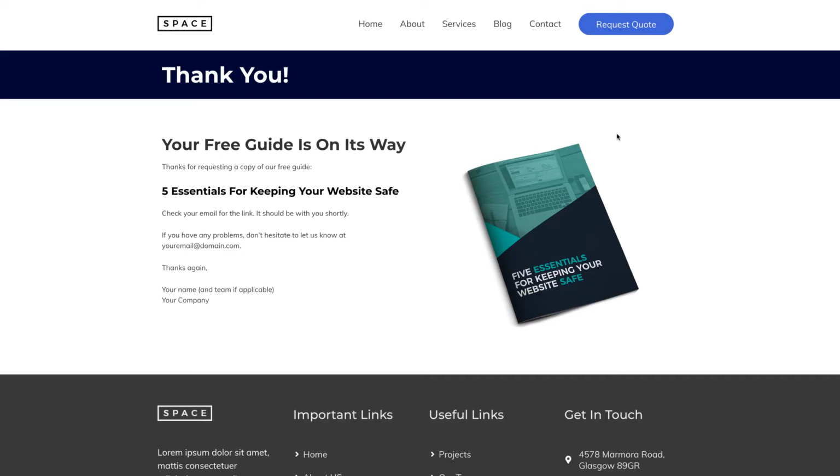This looks clean and simple, and it is. And you may say boring, I would argue with you, but let me explain a bit more about it. So the thank you page is somewhere where someone's come to us, they've just signed up for your lead magnet, they're excited, they want to know that things are on the way, and they also want to be able to access the rest of your website.